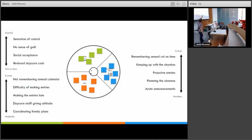The more vital ones, the more critical ones are higher up, and the more mundane ones are there at the bottom. So these are the jobs that we are going to help them deal with. On the left-hand side, we have pains. And you can see the nature of the pains.